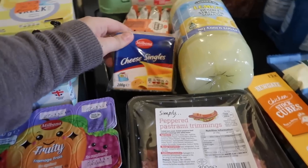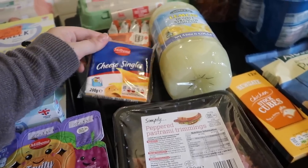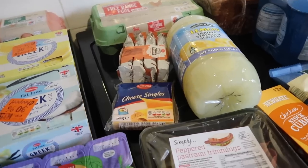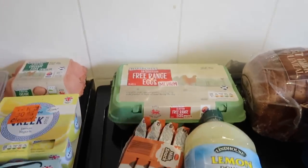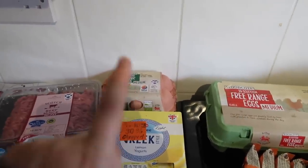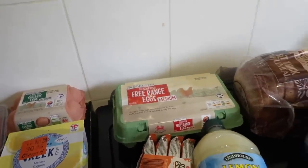And then we've got some cheese singles, processed cheese, American cheese, cheese slices, whatever you want to call it. Thomas really likes these, and the toasties guys really like them. And then the second, it wasn't really a boo-boo as such, they didn't have any organic eggs. I normally buy the ones from my house. They didn't have any today, so I just had to get the free range ones.